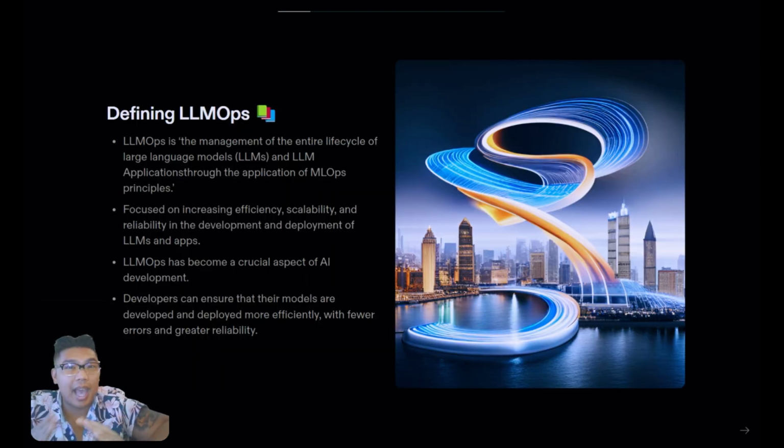So let's define LLM ops. We define LLM ops as the management of the entire life cycle of large language models and LLM applications through the application of MLOps principles, so machine learning operations principles. It's focused on increasing efficiency, scalability, and reliability in the development and deployment of LLMs and applications.